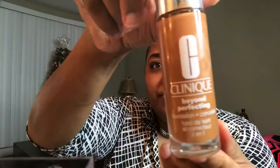Now we are going to go into foundation. I'm going to use a little bit of my Clinique Beyond Perfecting. This is in amber. I do also switch between this and ginger because I'm getting a lot lighter. This is my summer shade, but I'm going to mix it because I know that my Maybelline Fit Me is also a lighter shade for the fall time, and it's actually winter.